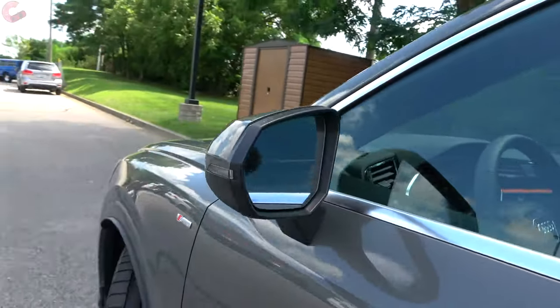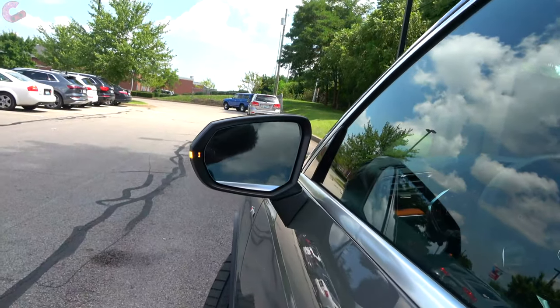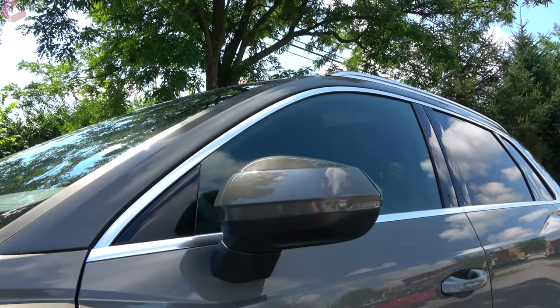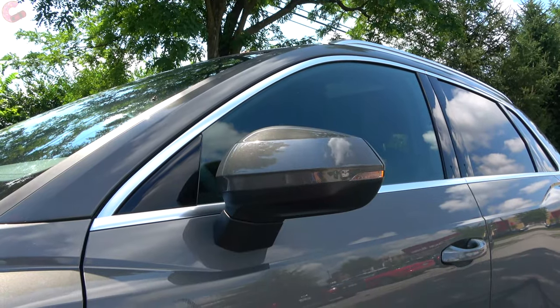Heading on up to the mirrors, they are always power adjusting and heated, with Premium Plus adding blind spot monitoring and Prestige adding auto dimming and power folding.